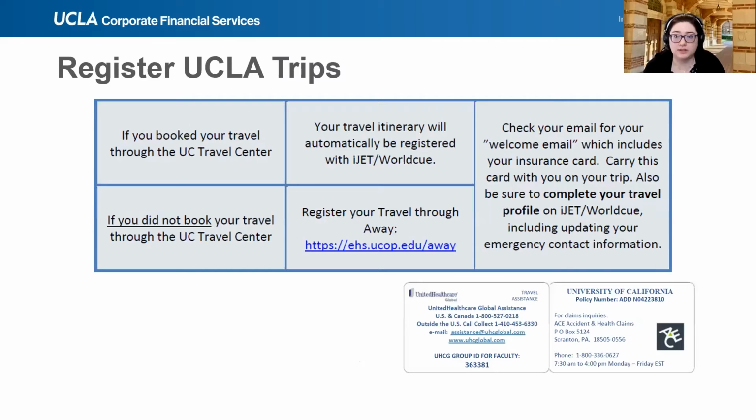So there's two ways of registering your trip. It can happen automatically. So if you book through the UC Travel Center, your registration is automatic. You get a welcome email, you get your insurance card. Let's say you book outside the UC Travel Center, you use Kayak or Expedia, or you book directly through the airline. In that case, we don't have a record of your travel, so you need to register your trip manually through the Away site. It doesn't take very long. It's a very simple process. But once you do that, again, it's the same thing. You get your welcome email and your insurance card.